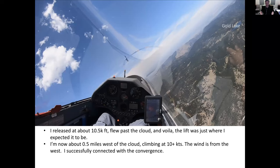And that's basically what I did. I released at about 10,500. So I stayed on tow until 10,500, flew past the cloud, and that's where the lift was. You can see about 10 knots of lift, roughly. I think the average, I would show that too, if the picture was good enough. So 10 knots of lift, even though there was absolutely no lift up until past Gold Lake.